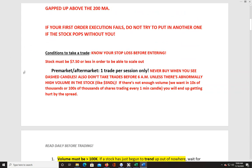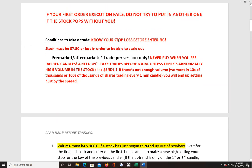So this is where the plan really starts: conditions to take a trade. This is a key thing I put right at the beginning because it's so important and it's messed me up before. I want to make sure that I know my stop loss before I enter the trade, whether it be the bottom of this candle or this price or whatever. I have to know exactly where my stop loss is before I enter. Otherwise, if I get in and the price jumps below my entry, I might hold the stock longer because I'm like, wait, where's my stop? Where am I supposed to stop out? And before you know it, you've taken a huge hit. So you've got to know right away where your stop is before you enter the trade.